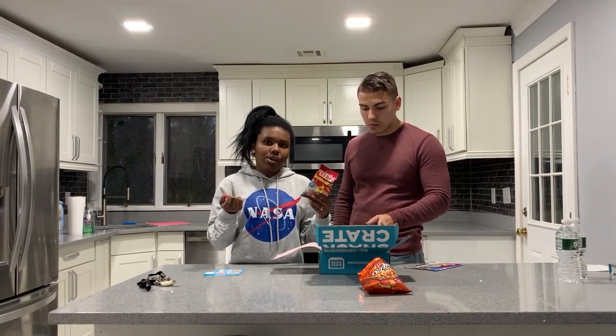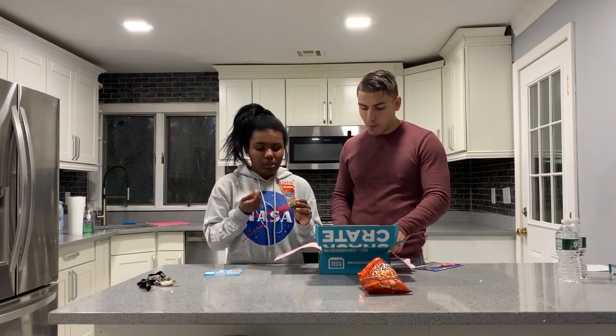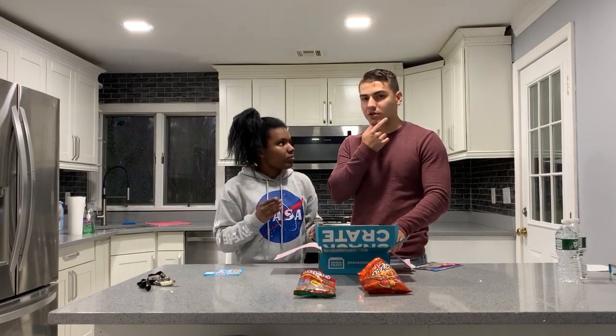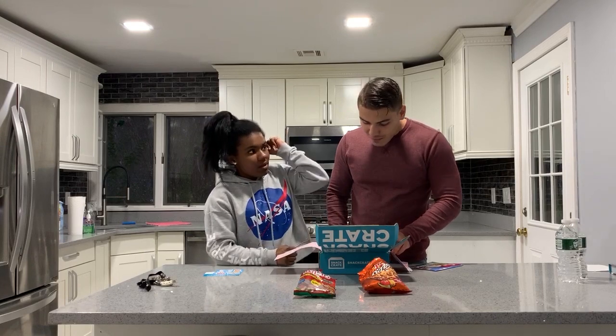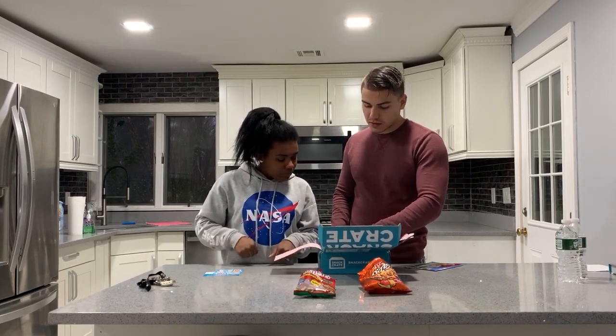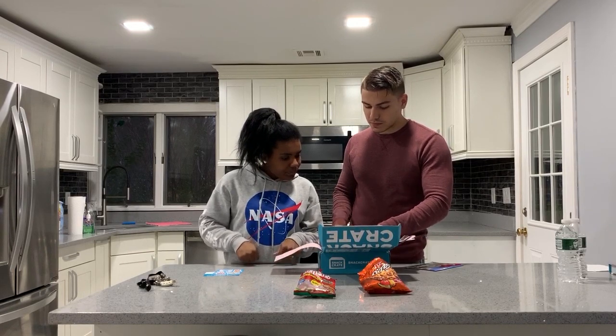This is like the watermelon candies that we have here. But it's good. I like them. I feel like my tooth is already dropping from the last box. Let's see what we got here. Let's get something sweet again.